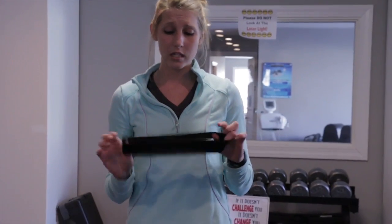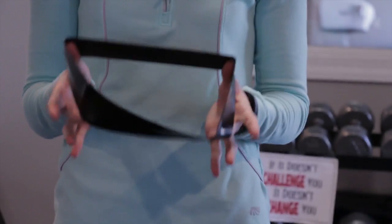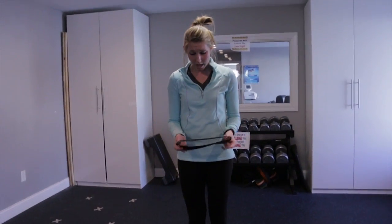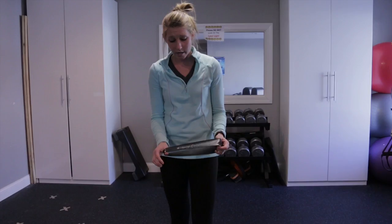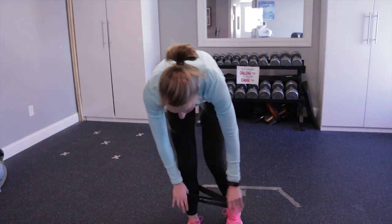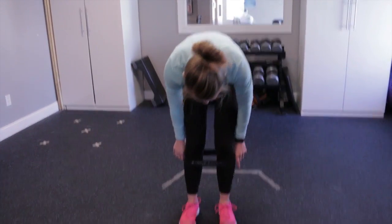We're going to use this type of resistance band. It's a complete circle. You can get them online or in a sporting goods store, really wherever. This one is kind of heavy. The resistances will be different. So this one's kind of hard. It's very challenging. But what you're going to do is put both legs in the circle, so it's right about around your shins, like so.